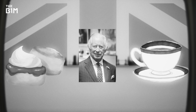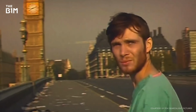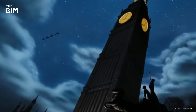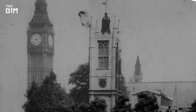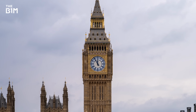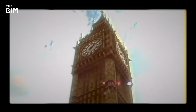Aside from scones, the king, and our love of tea, across the world people tend to associate London with Big Ben. The Elizabeth Tower is one of the UK's most famous buildings, standing in the historic Palace of Westminster. It survived 2 world wars, seen 7 different monarchs, and has overseen the transformation of London. But despite all it's lived through, 30 years ago the Great Tower was put in a precarious position.